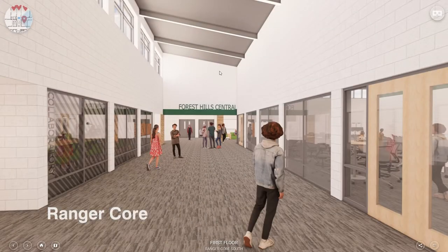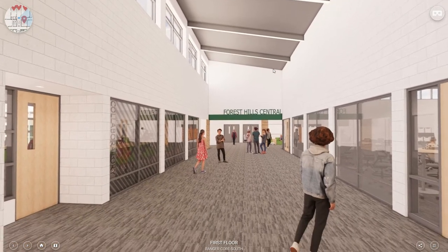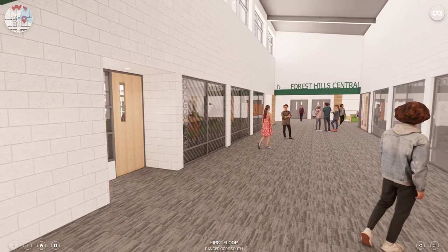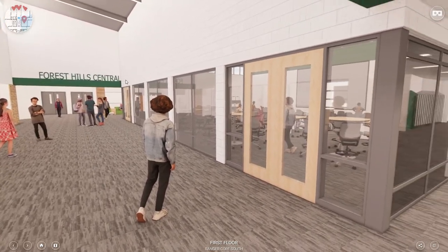Looking back toward the main office from where we just came, you will immediately notice high ceilings, windows letting in plenty of natural light, and windows on either side of the corridor that look into two new spaces that are part of the Ranger Core. On the left is the collaboratory, and on the right is a Ranger presentation room, which we'll head to first.